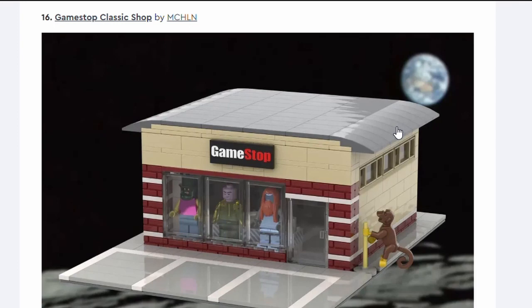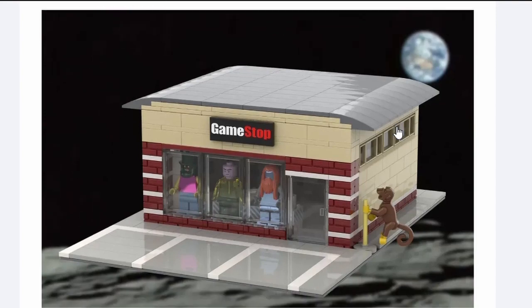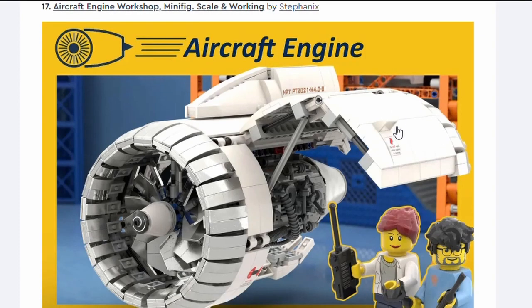Next we have GameStop Classic Shop, which seems a little simple to me if you ask me. It's a very small modular by the looks of it, so I really do not see much potential with this one.